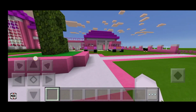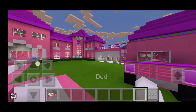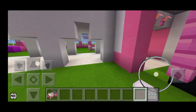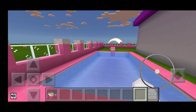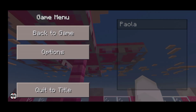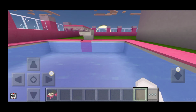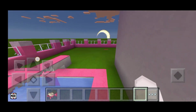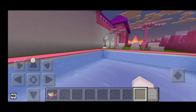Now next is to the pool. Over here to the pool. Yeah, I got a pool. Yeah, a pink pool, because Barbie has a pink pool. Okay, there. Alright, pool. Yeah, it's a pool here, with this that you can go jump into the pool.